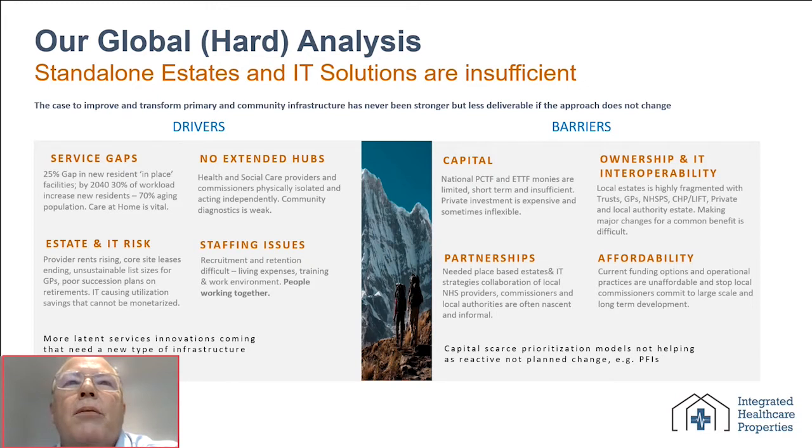We did some hard analysis a while ago on estates and on IT, and we identified a number of drivers, why people want to change, and a number of barriers, why you're finding change quite difficult. Now, we've adapted what we do to try to deliver the drivers and to overcome the barriers. But in terms of IT in relation to place or hub, both these things exist everywhere. You can't do a new hub if it's not affordable. The fact that you have an ownership structure of the physical estate in various hands means it's more difficult to move them onto a new facility. IT interoperability is also a key requirement for making these hubs work, as is partnership.